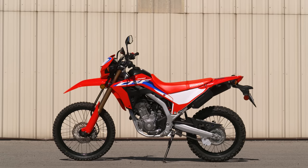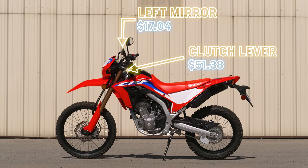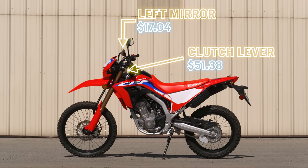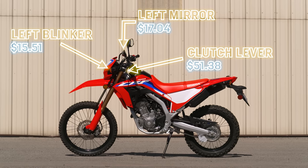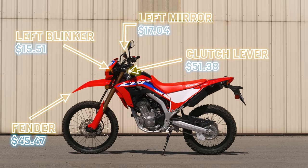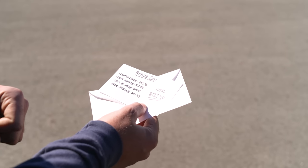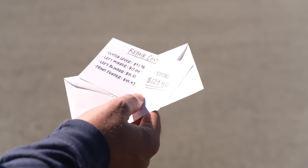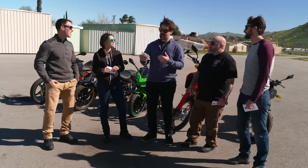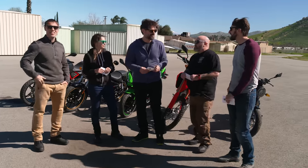All right, for the clutch lever, $51.38. A left mirror is $17.04. Left blinker, $15.51. Much cheaper. Yep. I have to replace the front fender, $45.47. The scuffs are badges of honor. So my total is $129.40. However, if you just sacrifice the front fender, you can actually drop that below $100. $85. So $85. Listen to that salesman.